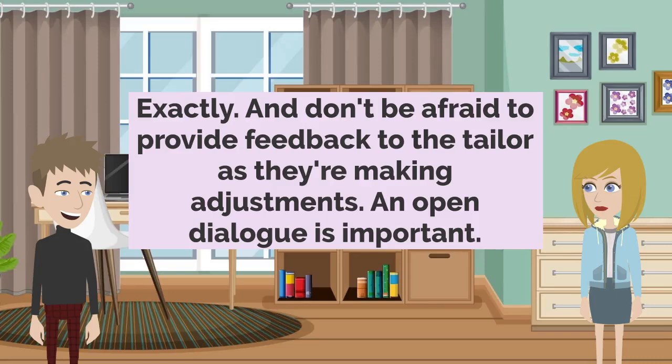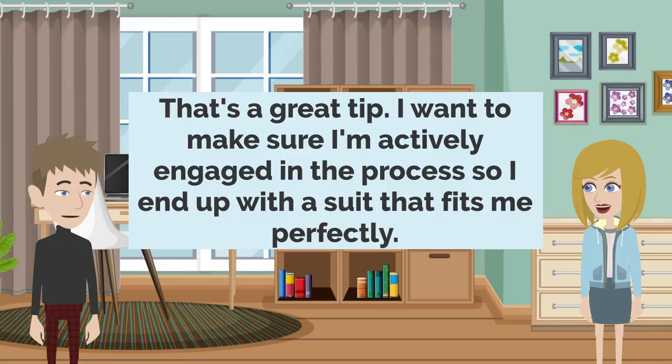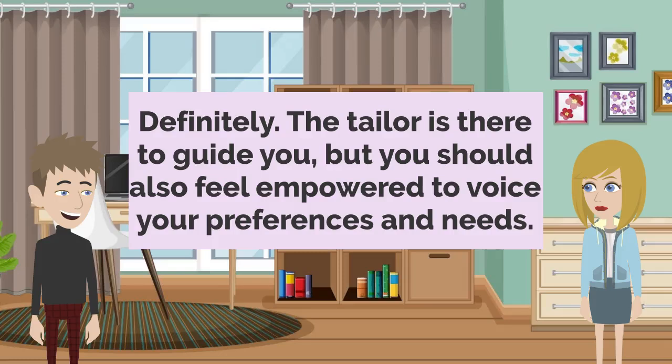Exactly. And don't be afraid to provide feedback to the tailor as they're making adjustments. An open dialogue is important. That's a great tip. I want to make sure I'm actively engaged in the process so I end up with a suit that fits me perfectly. Definitely. The tailor is there to guide you, but you should also feel empowered to voice your preferences and needs.